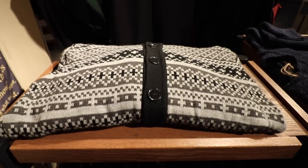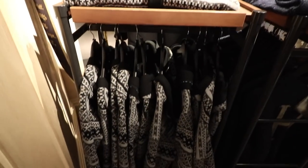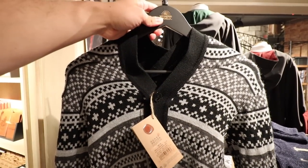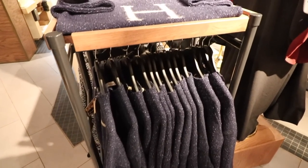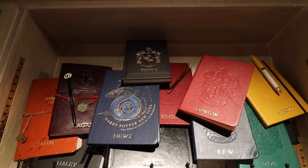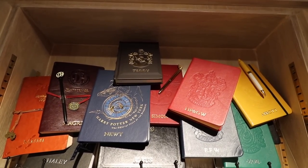One of the few places you can still purchase Neville's cardigan is at Harry Potter, New York. $90. You can also purchase the Mrs. Weasley Harry Potter sweater, $85. Other things you can personalize are these pens and these different journals.